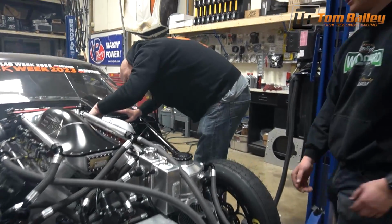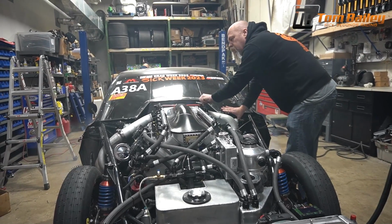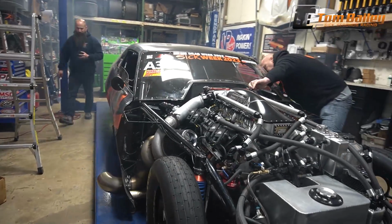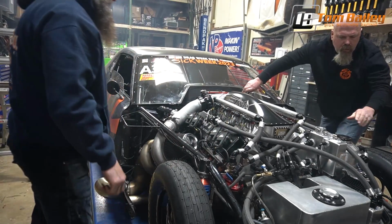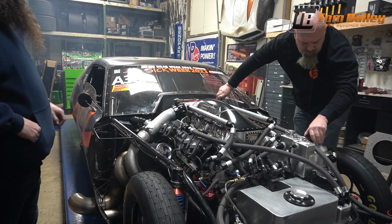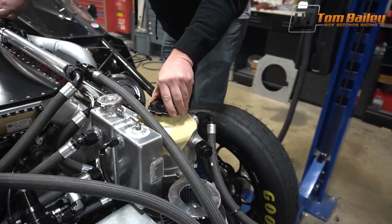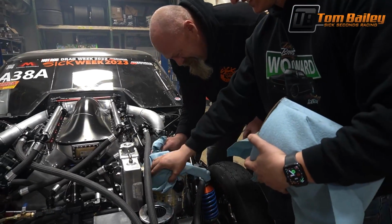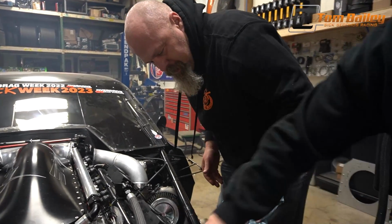Want to check all the plug wires? I just did those. What's this sensor off of? She's full. Let me guess, the pan is full again down below, huh? She's full.